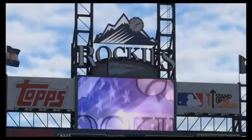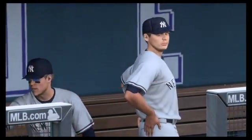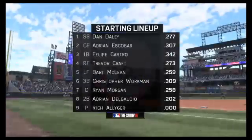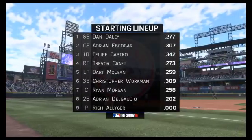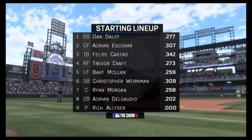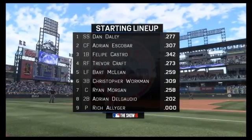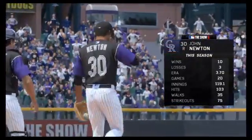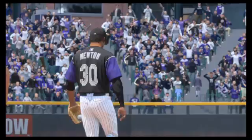From the corner of 20th and Blake Street, here's a look at Coors Field in Denver. Today, the finale of this quick 2-game series between the New York Yankees and the Colorado Rockies. With that, here's a look at the Yankees' starting lineup. EK, any thoughts? Well, I think the focus has to be on the man hitting third. He's been a really tough out this year, bringing an on-base percentage over 400.